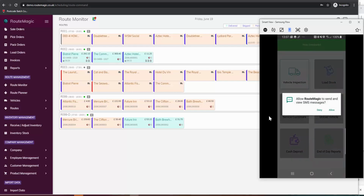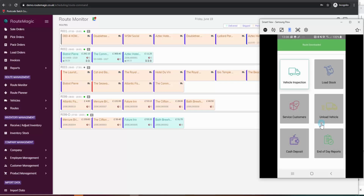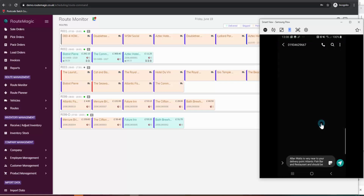It comes through and asks first of all, do I want to allow RouteMagic to send notifications? RouteMagic enables you to send SMS and text messages to your customers automatically once you reach within a geo fence for that customer, to say that you are next on the list to be delivered to, or from the driver to send an ad hoc text message. So I will allow. And it then tells me that Alan Watts is very near to your delivery point, Atlantic Fish Bar, and you should be ready and waiting for his delivery.